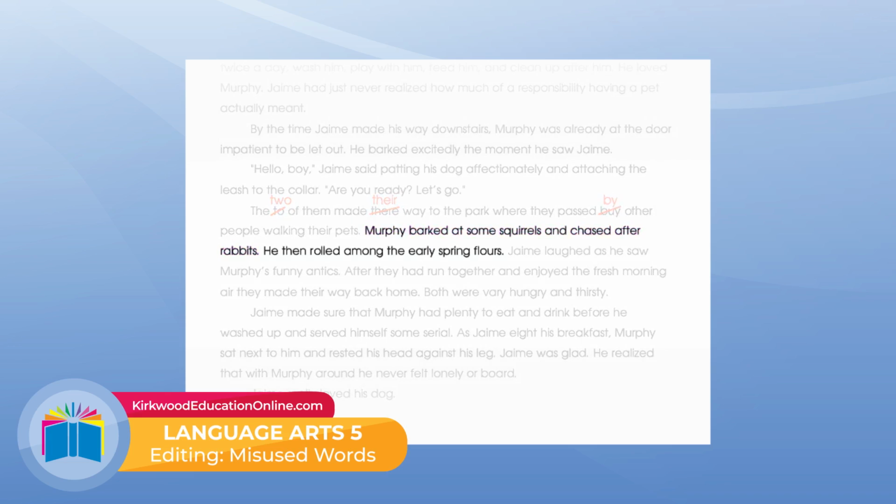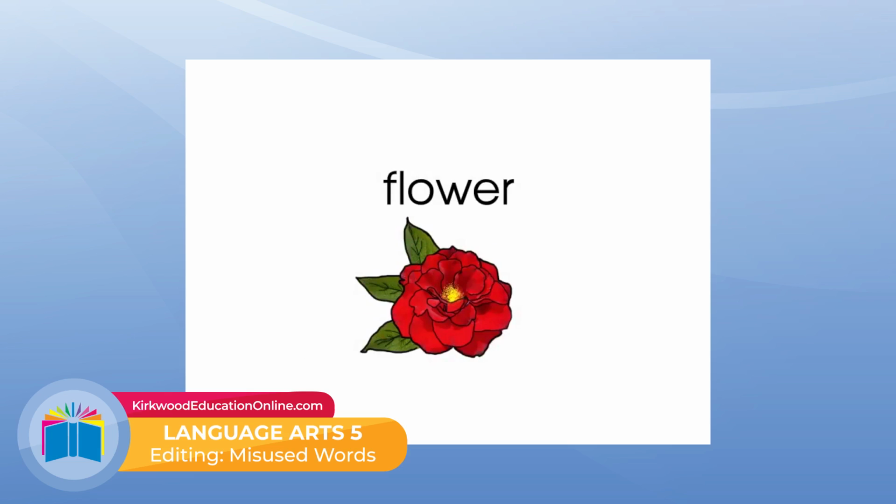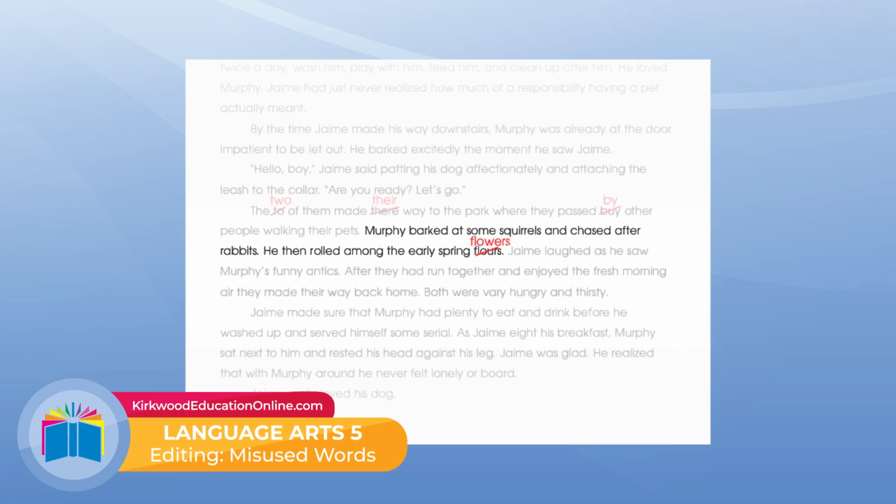Any problems? No. He then rolled among the early spring flowers. Any problem there? Well, flowers is wrong. Flour is a ground-up grain, very fine. We bake with flour. But he didn't roll among that. He rolled among the flowers, FLOWERS. So FLOURS is crossed out. Then the correct word is written above it, FLOWERS. Then make the same correction on your computer.